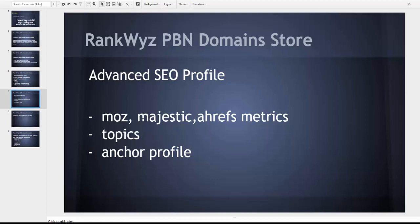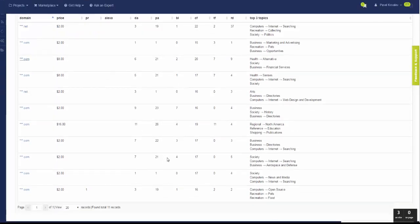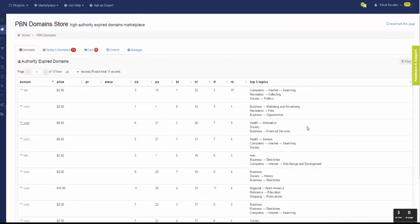So we have competitive pricing. If you look at the prices, it is very competitive, so thousands of domains are priced as low as $2, because we literally have thousands and thousands of them in store. Once you see the domain and you like it, you can add it to the cart and you can pay. So in no time you have 10, 20 domains ready for you to register.